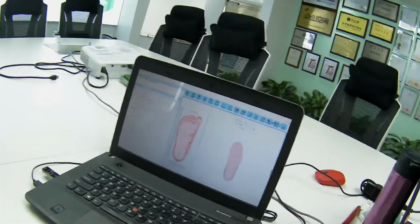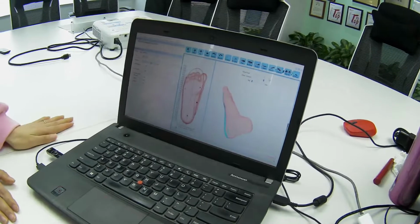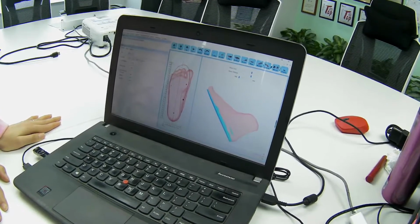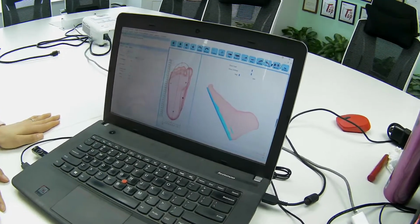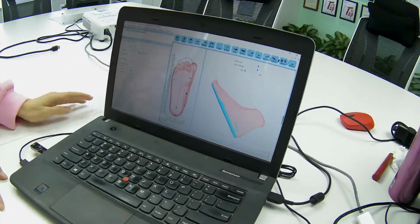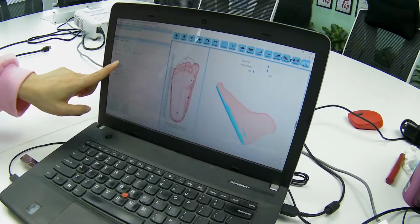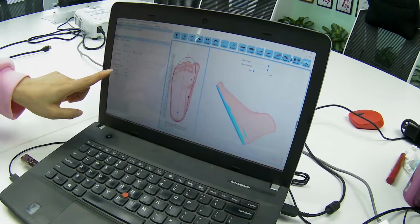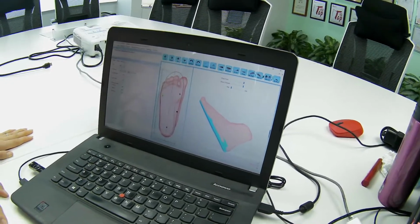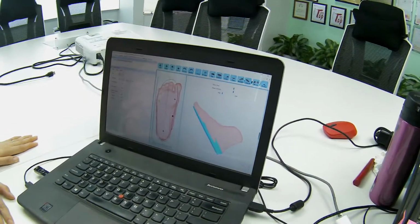Now this is the designing process. You can see here we can adjust the thickness, the overall width and the overall height. Now we are adjusting the insoles based on the foot.